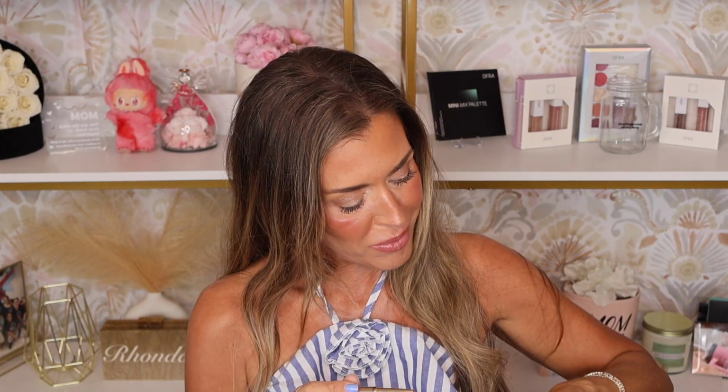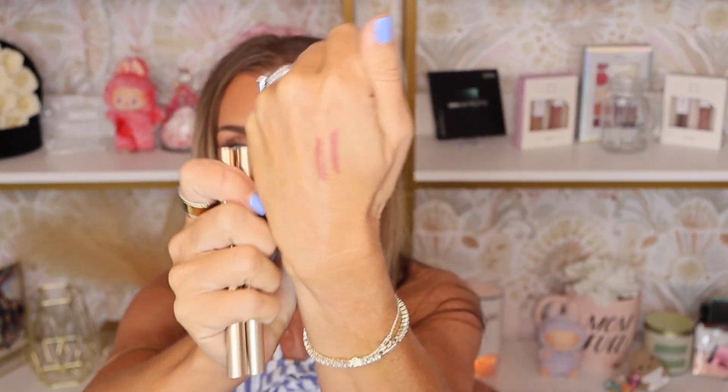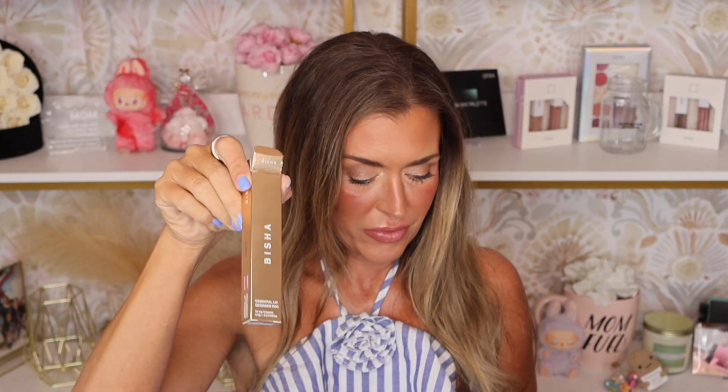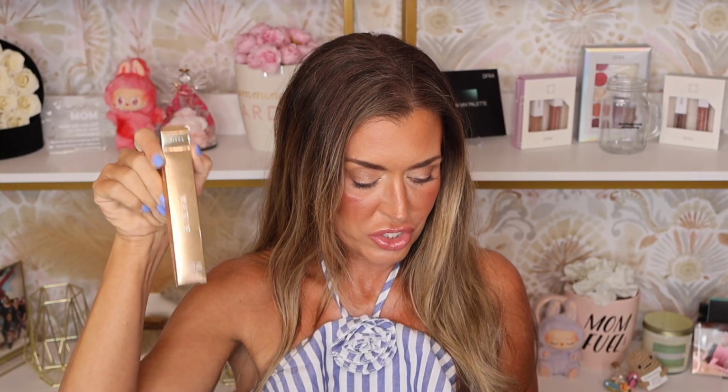Alright, so we've got two pencils, it looks like. Oh, okay. I actually really like the shade here. Very much reminds me of Charlotte Tilbury's Pillow Talk in Medium. Love that. Next in here, the shade is also very similar. There's not too much of a difference, and I will definitely be using the heck out of these shades. Alright, these lip liners, it looks like individually they're running about $32.